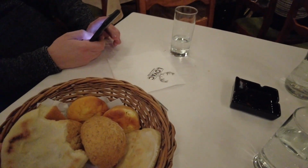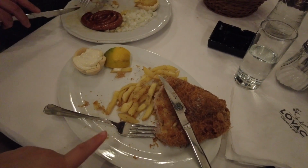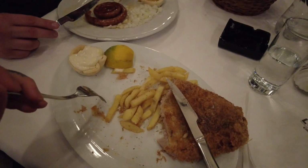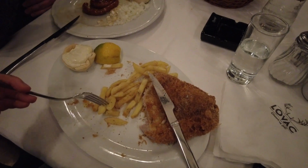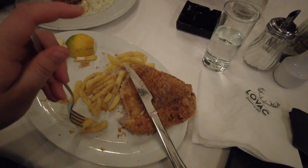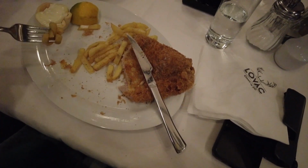He gave us a basket full of bread. Me and Alexander already ate like 2 big ones. This is so much bread. I got the pear steak, but it's more of a schnitzel than anything. These are really sad fries. Not the best. I will give this place a 5 out of 10. I like my sausage, so I'll give it like 6. A little disappointed. I wanted like actual steak. And I was wondering why he didn't ask me how I want my steak cooked. This is why. I got a damn schnitzel.